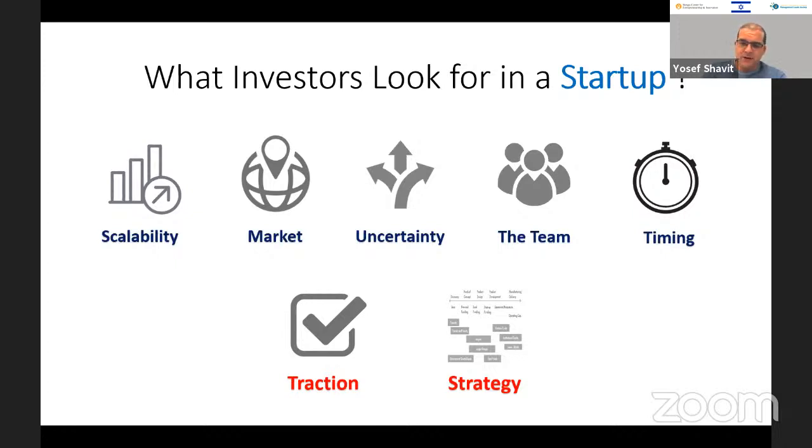And the last thing is strategy. And strategy includes a lot of things. We will talk about them in a minute. You already talked about them. Among them are the revenue model, the go-to-market strategy, MVP. All of these aspects are part of the strategy. But the main thing probably is the timing and team.